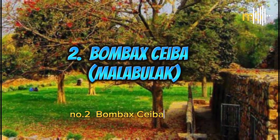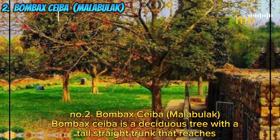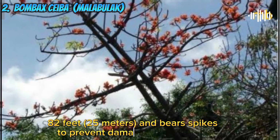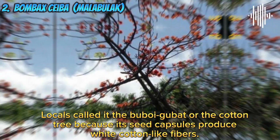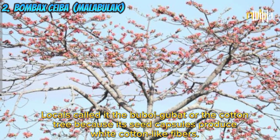Number 2. Bombax ceiba, Malabulak. Bombax ceiba is a deciduous tree with a tall straight trunk that reaches 82 feet, 25 meters, and bears spikes to prevent damage from animals. Locals called it the baboy gabat or the cotton tree because its seed capsules produce white cotton-like fibers.